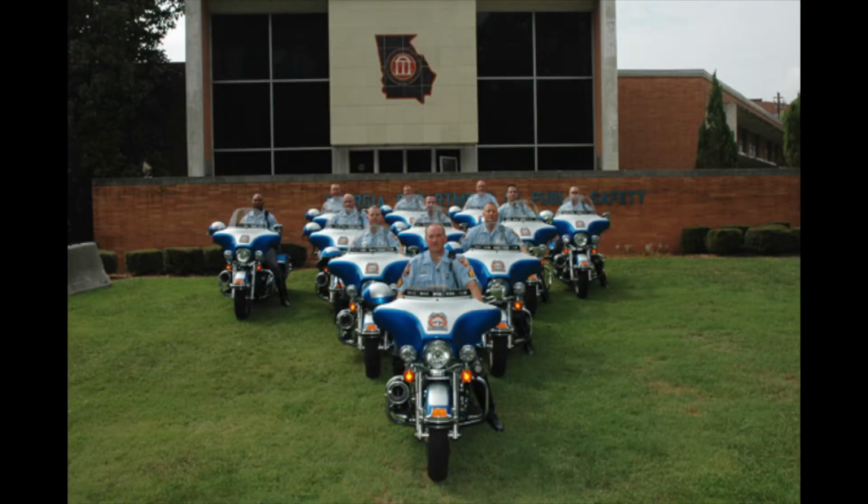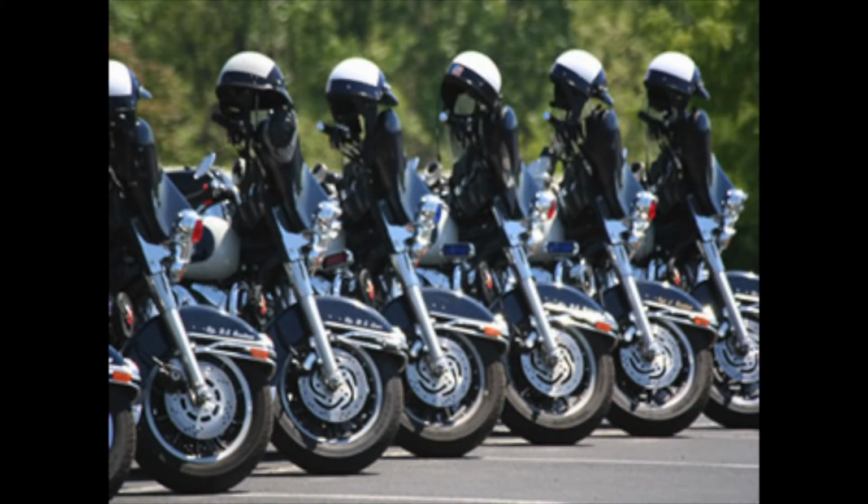The Motorcycle Unit. The Motorcycle Unit is a group of patrol officers that respond primarily to traffic-related incidents, including accidents, traffic control, and DUI violations.